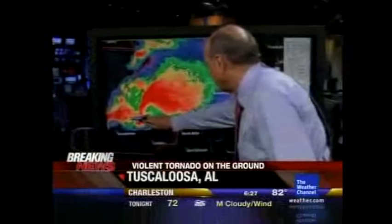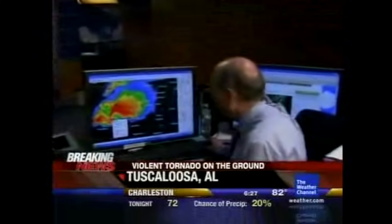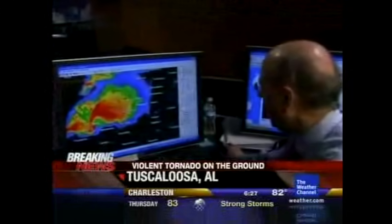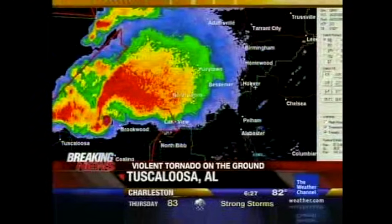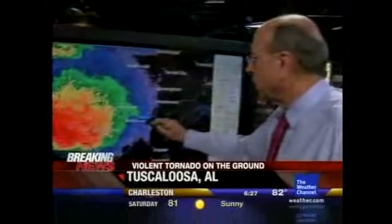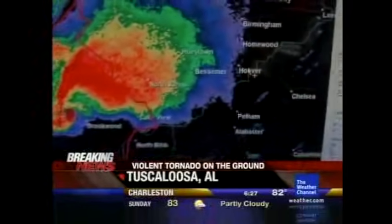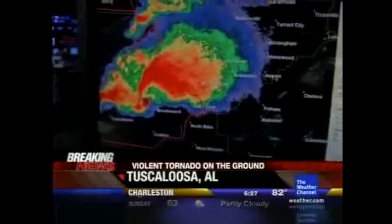And what kind of timing are we talking about in Birmingham, Greg? Birmingham area, it's probably going to be about 45 minutes, right located about this location at this time. That's about 30 miles. And so at the rate that it's moving, this would be about 45 minutes to the south side of Birmingham. All right, we want to go to Mark Elliott right now. He's in the Digital Media Center with another picture of this tornado.